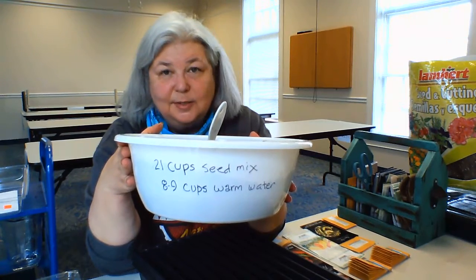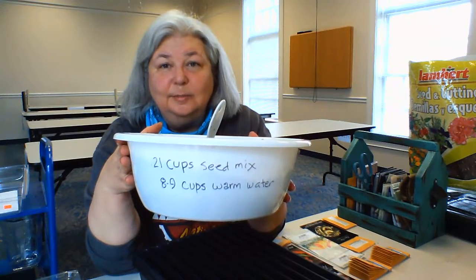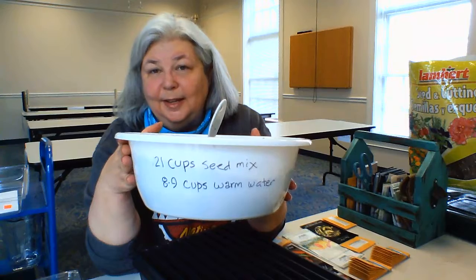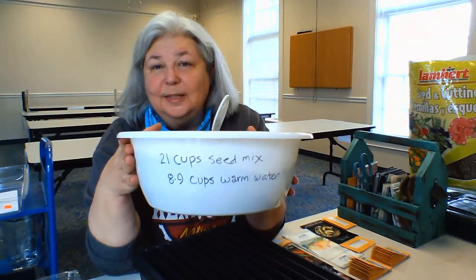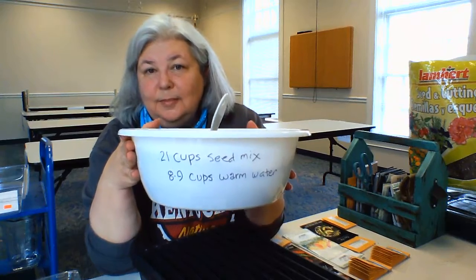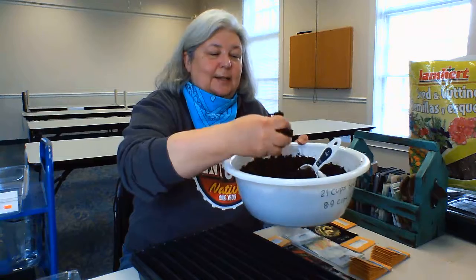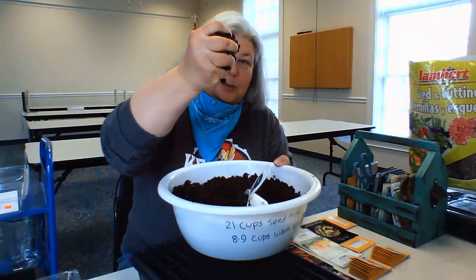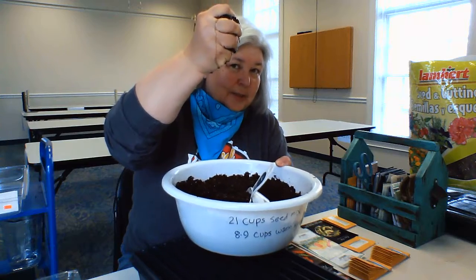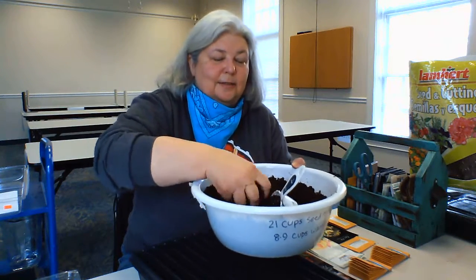Warm helps it mix faster, so you don't end up with the peat in the soilless mixes all over the place. If I need to add some, I'll add up to another cup of water, but that's about the ratio, 12 to 9. And that makes a nice moist mix. I can put my hand in it and squeeze just a few drops of water out, if you can see that. Not much at all, and I'm squeezing pretty hard. So this is nice and light and fluffy.